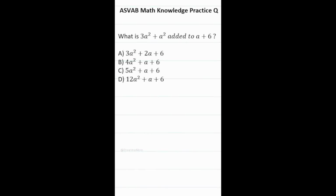Solve this ASVAB math knowledge practice test question in 60 seconds. It says this, what is 3a squared plus a squared added to a plus 6? You should recognize that you're being asked to combine two polynomials, notably 3a squared plus a squared and a plus 6, via addition. To do that, it looks like this: 3a squared plus a squared plus a plus 6.